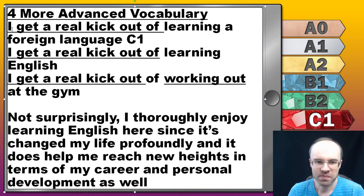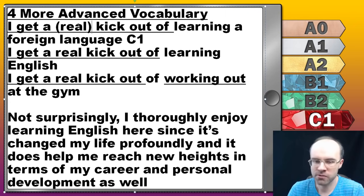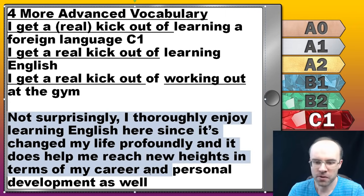So you see, I get a real kick out of. It's also possible to say it without real. I get a kick out of learning a foreign language. When you have the word real, it sounds stronger. That's it. Okay, one more interesting situation. There is one more interesting situation.